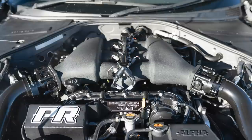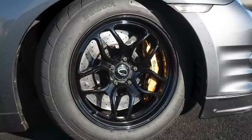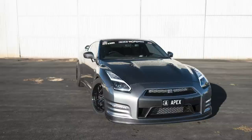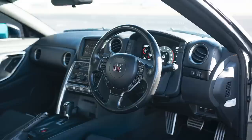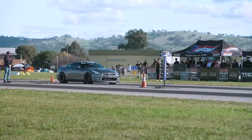The PR16 transmission uses a PPG gear set, PR clutches, and WaveTrack LSD, and there are billet axles all round. Billet Specialties wheels are wrapped in M&H Racemaster tyres, and the exterior has benefited from some later model GTR upgrades. Inside is stock, except for the Motec C1212 digital dash, replacing the entire factory cluster.